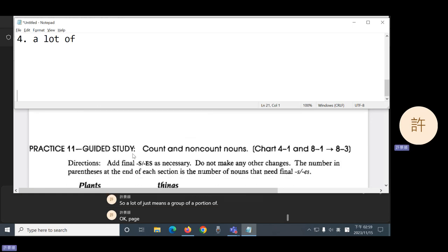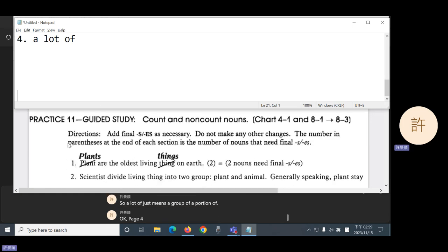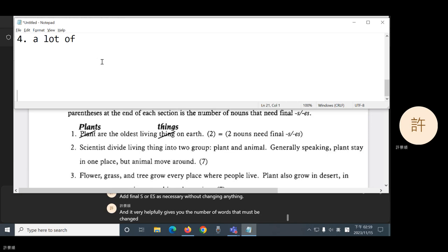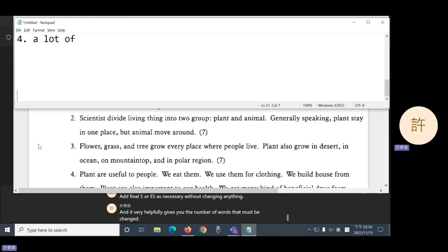Okay, page 4. Add final S or ES as necessary without changing anything. And it very helpfully gives you the number of words that must be changed. Cool. Okay, number 2. 7 words.